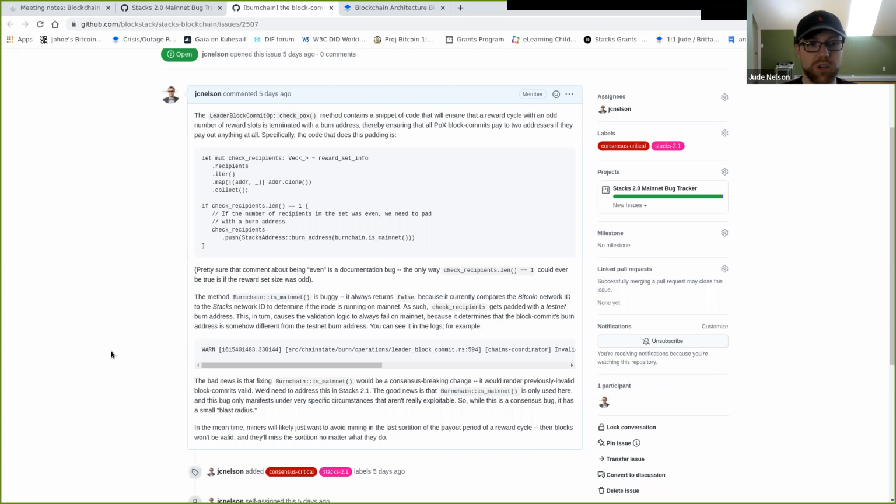So our testing never caught this because we're always using a testnet address, but come mainnet, we get this helpful error message saying that I was looking for the testnet burn address, I'm sorry, the mainnet burn address, and I got the testnet burn address. Therefore, this block commit is invalid. But let me qualify: the PoX recipient is going to get paid, but the miner is not going to be able to produce a block. So if miners wise up to this, they're just not going to mine in this block.